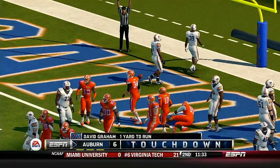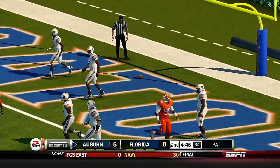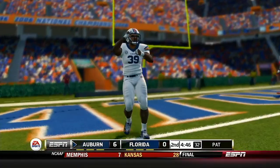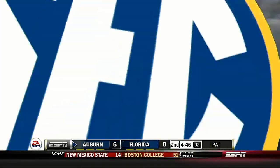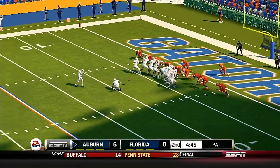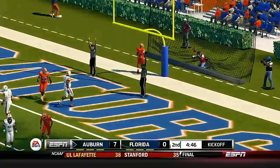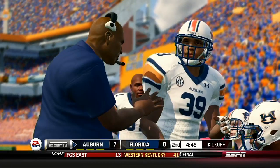Touchdown, Auburn! Let's go! Blocking backs do a lot of dirty work during the game, so it's good to reward him. Let him barrel it in for a score once in a while. And he adds the extra point. A 9-play, 49-yard drive. And the result, 7 points.